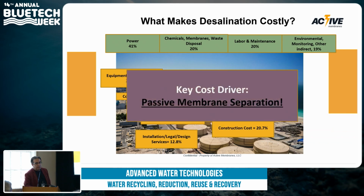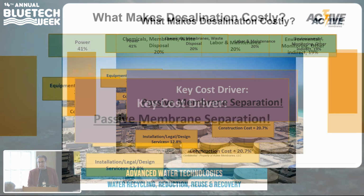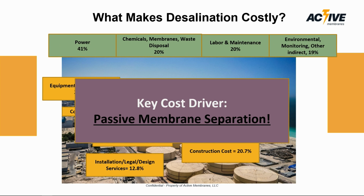The key driver is that at the heart of this plant is something called a membrane. Everything around this plant has been designed to give this membrane the best shot of operating at the highest recovery in a more sustainable way, and keep the plant up and running with minimized preventive maintenance. That's the whole purpose of every component of this plant.